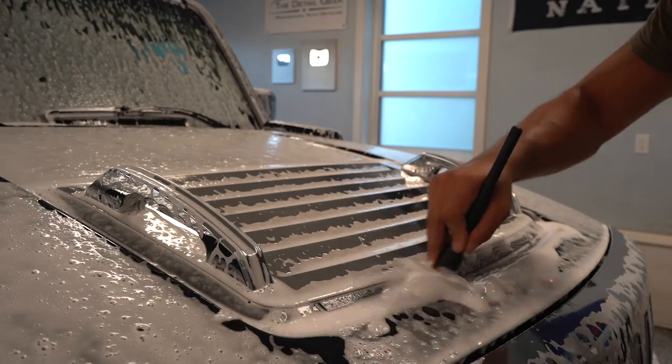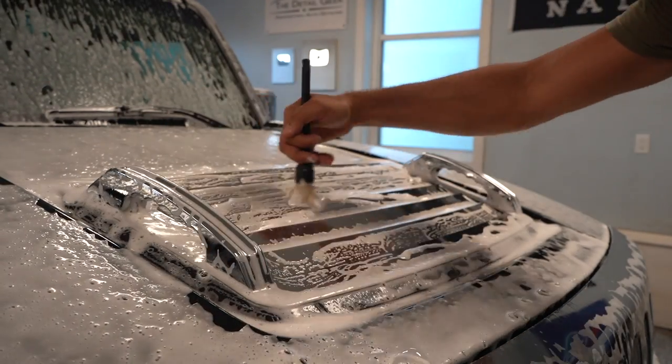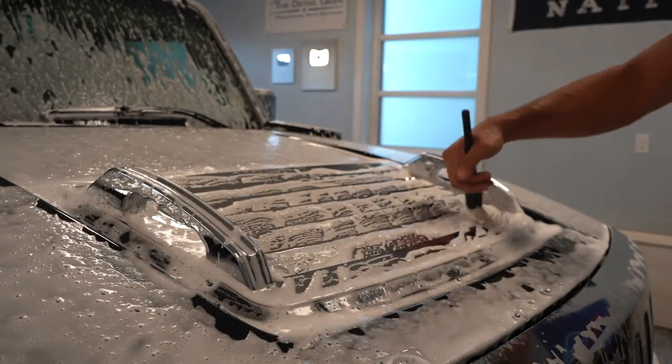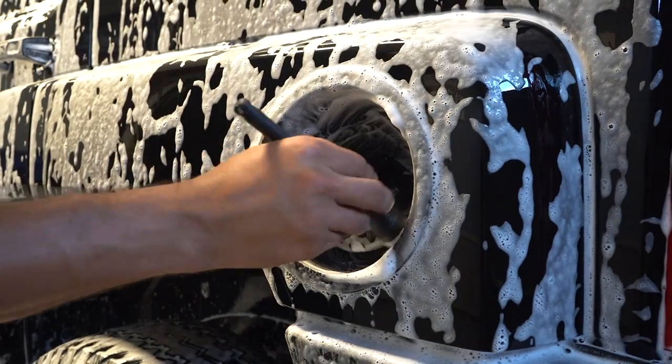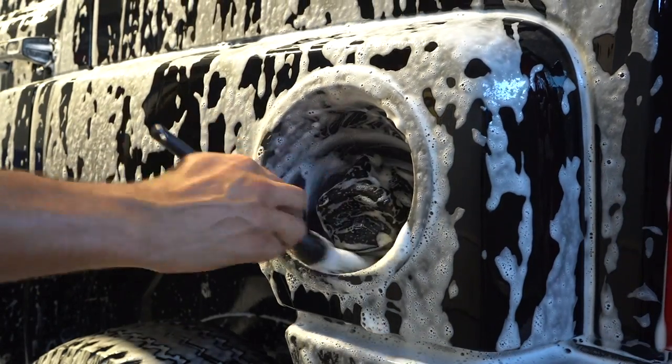All right, with the Hummer all foamed up, I'll work my way around it, getting any remaining dirt lifted out of all the crevices with my boar's hair detail brush. And if you've been thinking about picking up a set of brushes, I would highly recommend these Detail Factory ones, as they are the best that I've ever used.